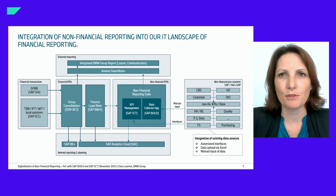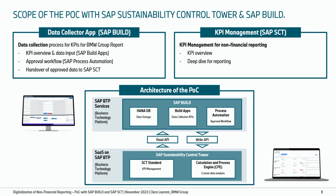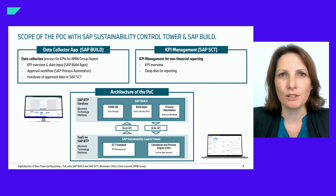So we wanted to do a POC with a combination of both tools, SAP SCT and SAP Build. The idea was to use SAP Build to implement a data collection app. So we wanted to set up screens for the manual input to make it the easiest possible for business, and also to have the input data validated in an approval workflow. So we used Build Apps, one component of SAP Build, to build our data collection app, and Process Automation, another component of SAP Build, to set up the approval workflow.